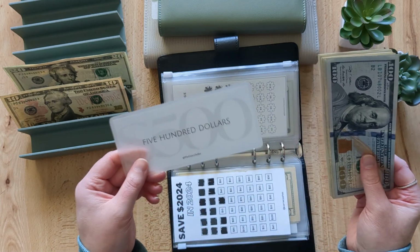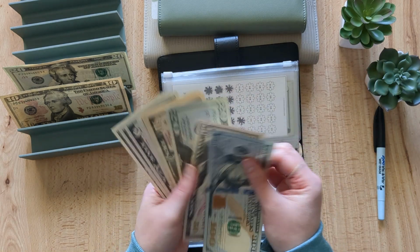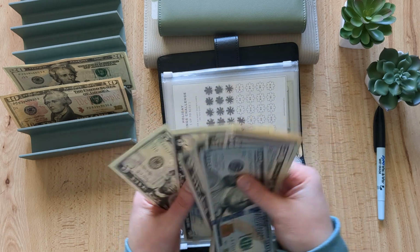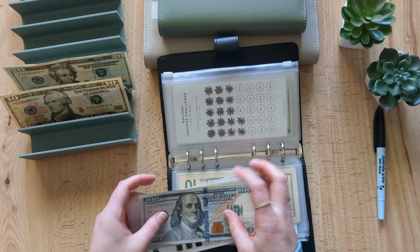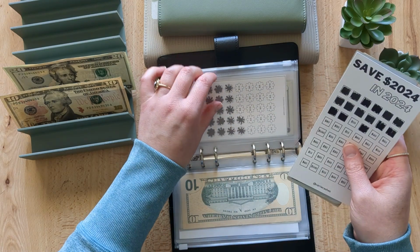Alright, so we already have $500 in the bank towards our 2024 savings challenge, plus 150, 70, 80, 90, 95, 200, 5, 10, 15, 215. Or should I say 715?